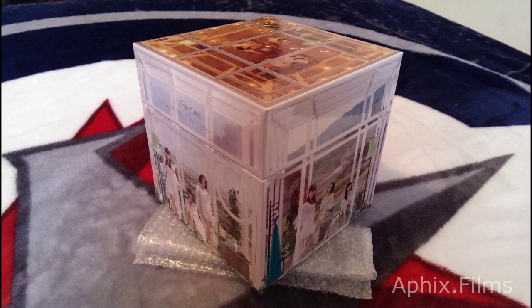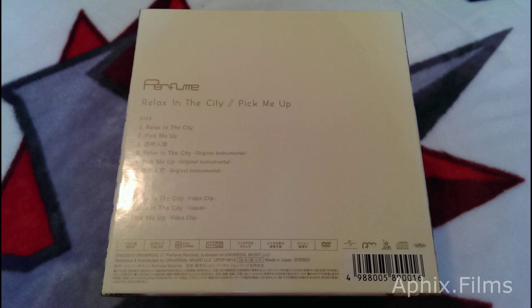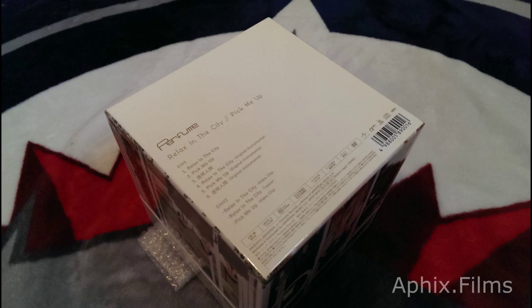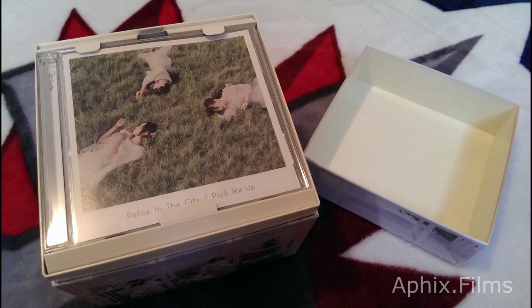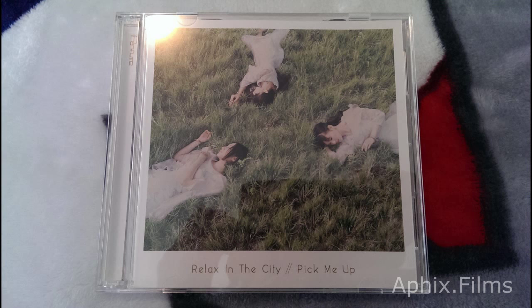Love this thing. Both tracks are like, Relax in the City is like that old school perfume, you know what I mean? You get a nice blast of newness of the old school, and then you get Pick Me Up. You get serious new perfume in this new era, the new era of perfume. It's a really, really nice single. You get an absolute banger in there as a B-side. I don't know what else to say. I mean, this box is absolutely amazeballs.